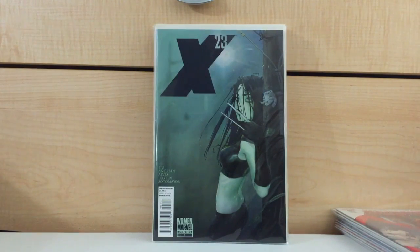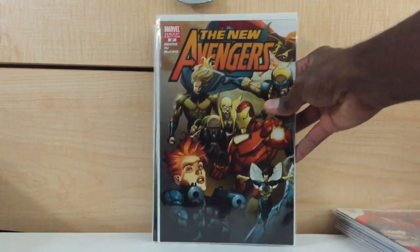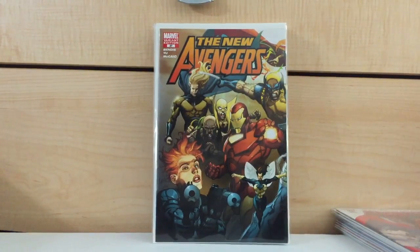Okay, we're moving along with this book here, New Avengers number 27. What's so special about this? Nothing much. I don't know if this is a 1-in-20, I don't know if this is a 1-in-50, I don't know if this is a 1-in-100, because when I look this book up, I get conflicting information as to what ratio this book is.